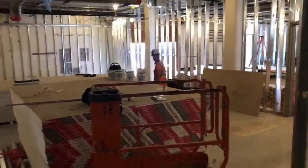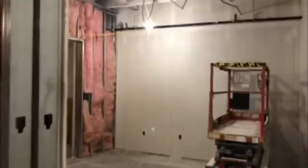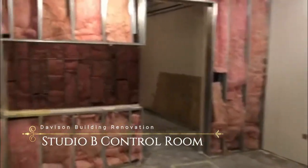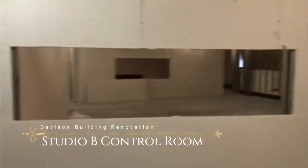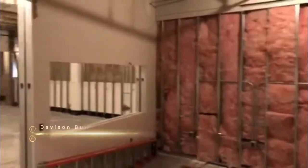Okay, I'm going to stop and I'm going to take you over to the studio. This is the hallway coming all the way down. This is our little ante room in here. I'm walking into your control room B. Okay, let me get you a perspective on this. I'm walking through now. This is Studio B.